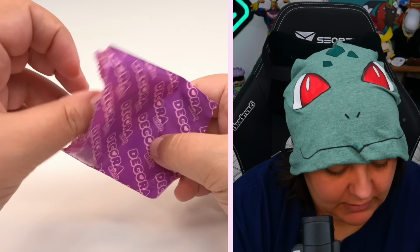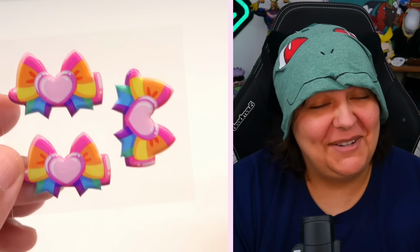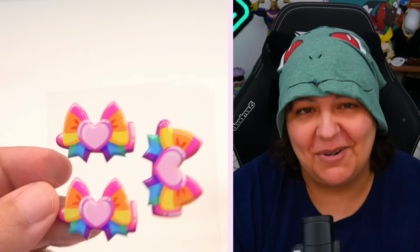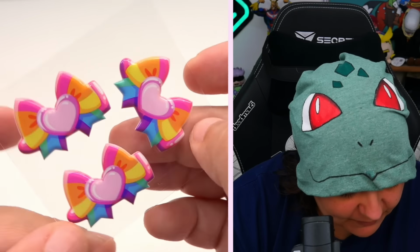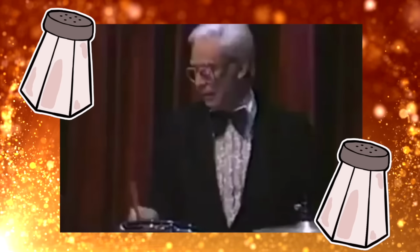Let's pull you, and you are more stickers. I guess this is a sticker and doll mystery box, so it makes sense that there are more stickers. So here we go. These are rainbow bows. Rainbow. Get it? It's a rainbow. Bow. It's a rainbow. Okay, I'll see myself out.